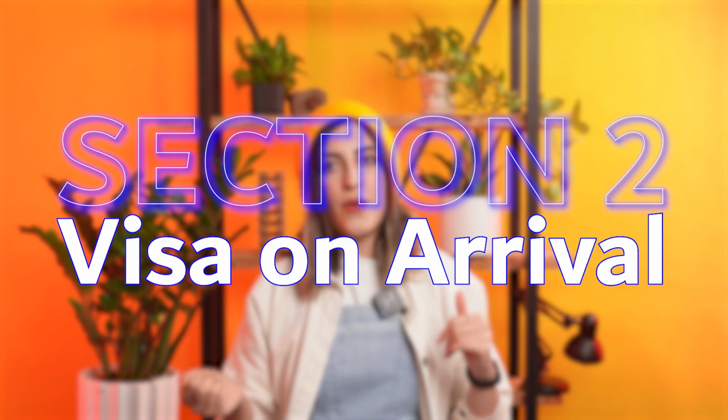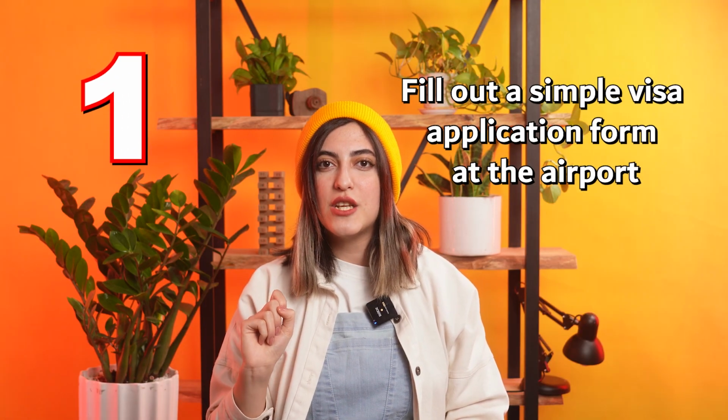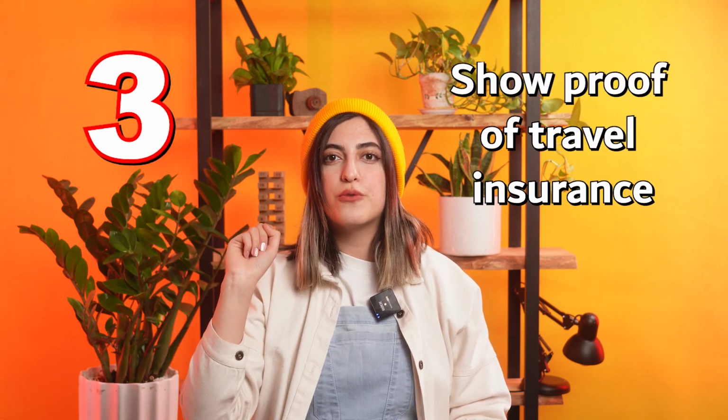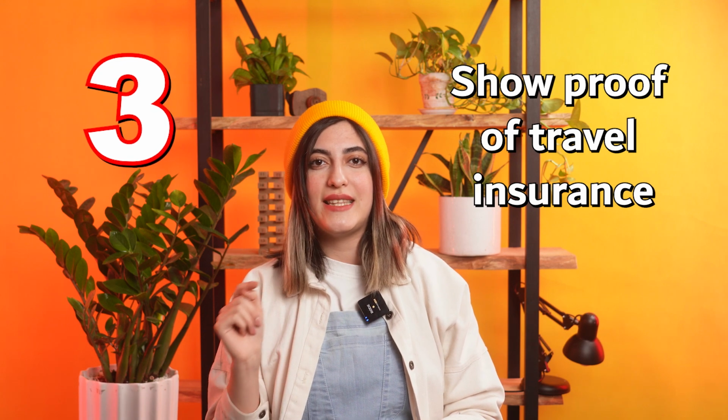Section 2. Visa on arrival. How does it work? So, how does the visa on arrival work? It's actually easier than you think. Here is what you need to do. 1. Fill out a simple visa application form at the airport. 2. Provide your passport, which must be valid for at least 6 months. 3. Show proof of travel insurance. If you don't have one, you can buy it at the airport.